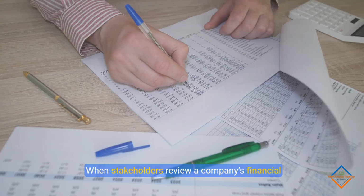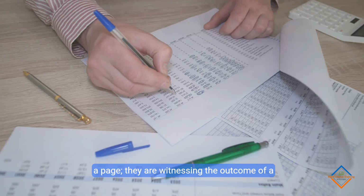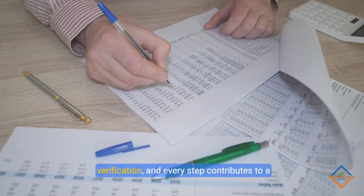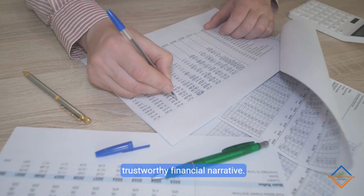When stakeholders review a company's financial statements, they are not just reading numbers on a page. They are witnessing the outcome of a rigorous process where every document, every verification, and every step contributes to a trustworthy financial narrative.